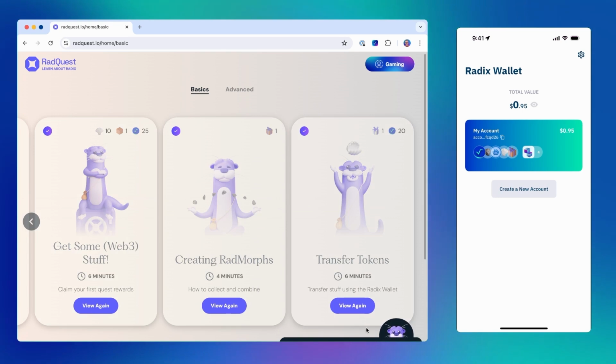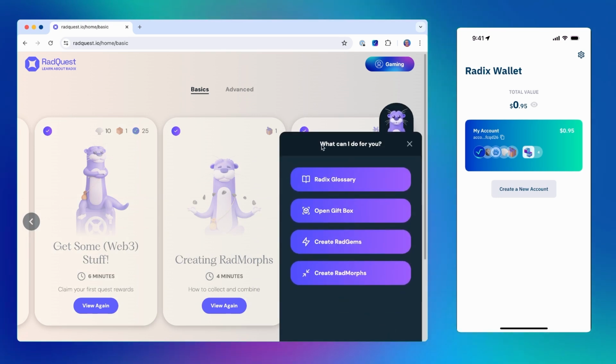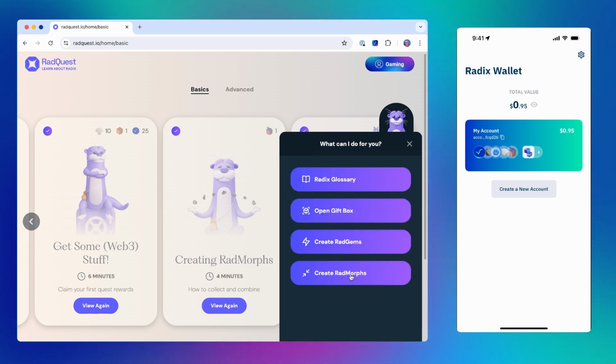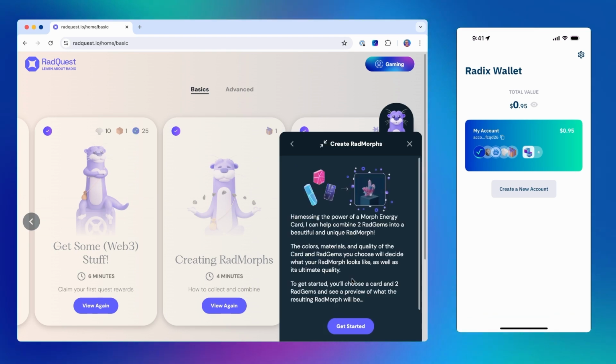So I'll show you an idea of how that works, because I can go into Jetty's menu here. I can open my gift boxes. I can choose what kind of box I want to open. But ultimately, you're going to be creating radmorphs from these raw elements that you're going to be getting as you go through the quests. And radmorphs are really the most exciting part of this.